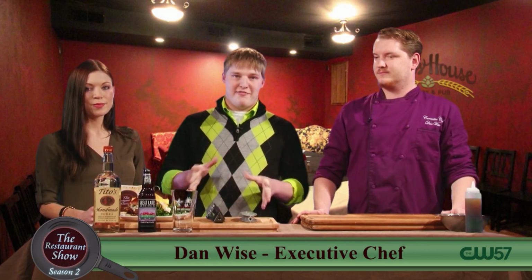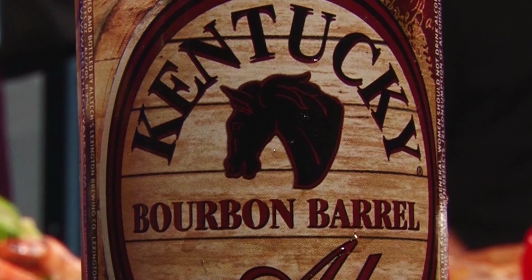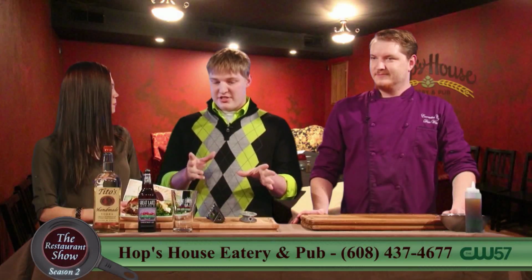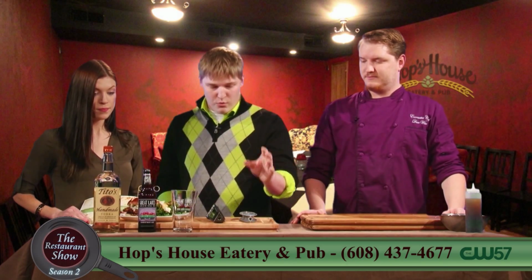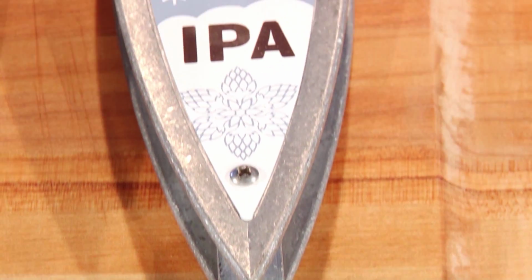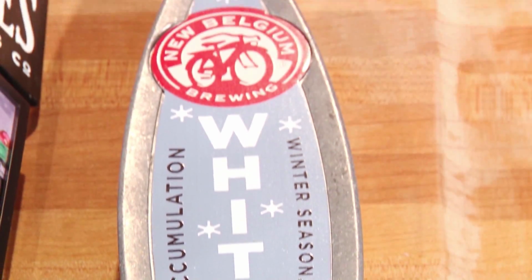Other than that, we do keep a few other ones around. Our Kentucky Bourbon Ale, which came up on the last episode for the Hops Fashion. And then from Delaware, the Dogfish Head Brewery is one of my favorite breweries. So that's one we always keep on tap. Besides that, for the season, we do have a few coming up. One in particular is the white IPA, the Accumulation from New Belgium. Just one that should be on tap, among many others. We will keep some seasonals around.